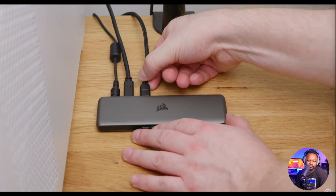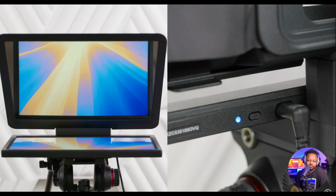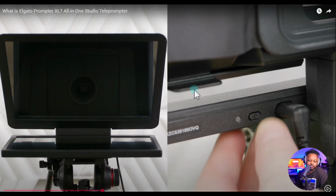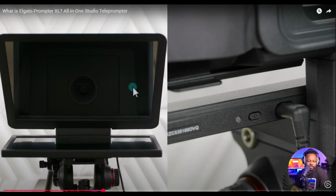Now, if your computer doesn't have a USB-C port that can put out the 15 watts, that was my next question. What you can do is use a powered USB hub like the Corsair USB 100, which can provide additional power to Prompter XL's display. Prompter XL's display even has a hard power button because we know several people requested this type of feature after using our original Prompter. So the hub is connected to the computer because the computer has to send the image to the teleprompter. So USB-C is doing both powering and sending the image. I assume, that's something to look into.